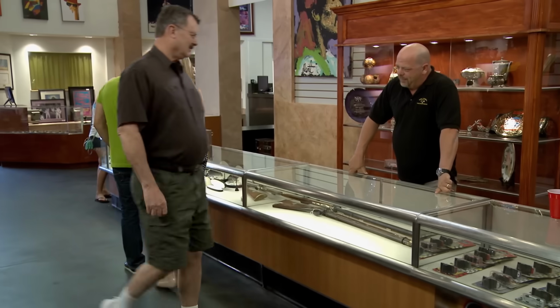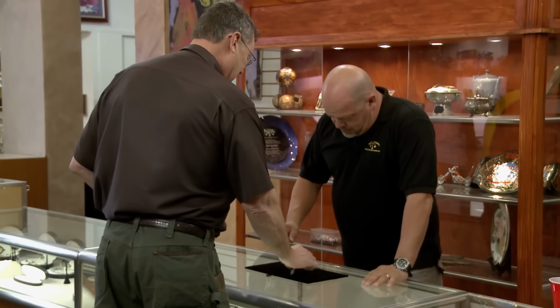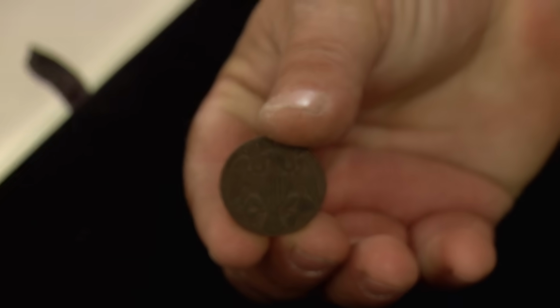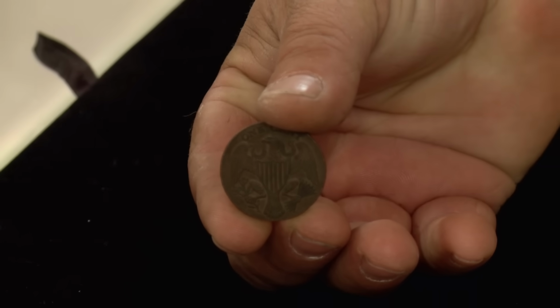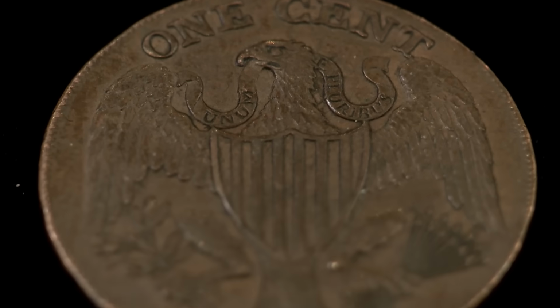How's it going? Good. How are you today? All right. What can I help you with? I have a penny I'd like to sell. That is, whoa, not a penny. It's not a penny? No. The United States has never made a penny. Most people don't realize that. Those damn Brits made a penny, but we've never made a penny. We've always made a cent.